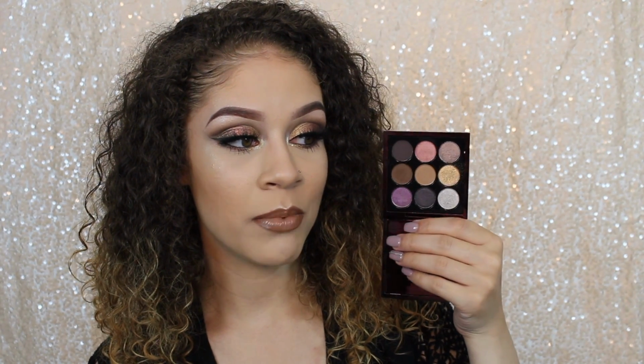The eyeshadow palette, yes, I do like how the eye look came out, but just being super honest, this eyeshadow palette is incredibly lackluster.